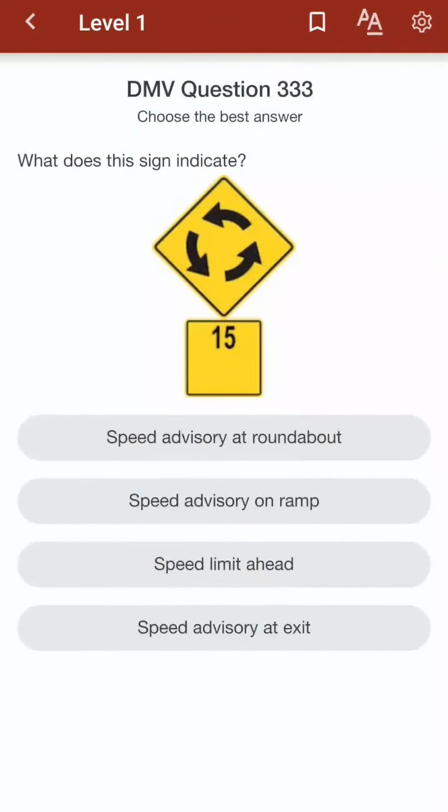Question 333. What does this sign indicate? Answers. A. Speed advisory at roundabout. B. Speed advisory on ramp. C. Speed limit ahead. D. Speed advisory at exit. The correct answer is A.